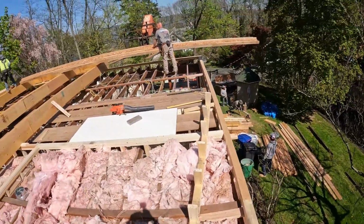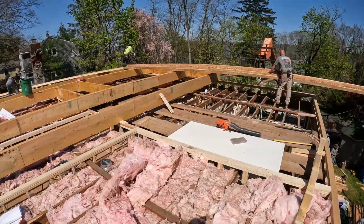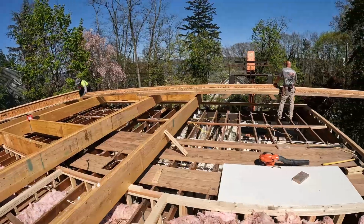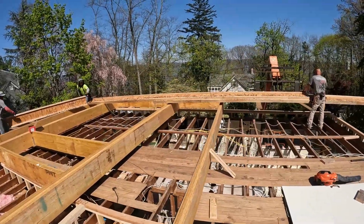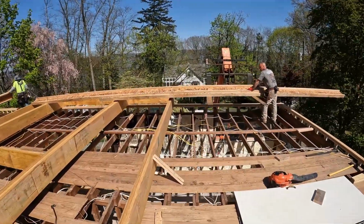It is a beautiful day here in New York, probably about 75 or 80 degrees here, and we're gonna keep working through the end of the day and see how far we can get. Hopefully we can get all these TJIs in, and then tomorrow we'll continue. But I'm gonna set this camera up while we get to work, and we'll see how far we get.